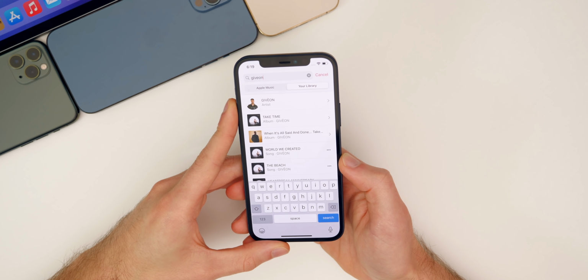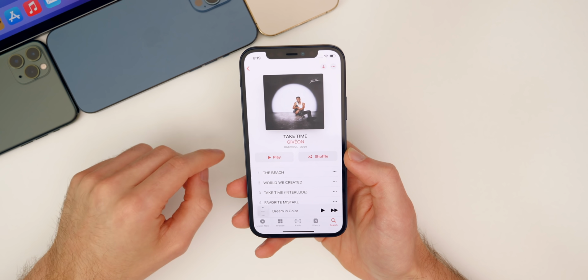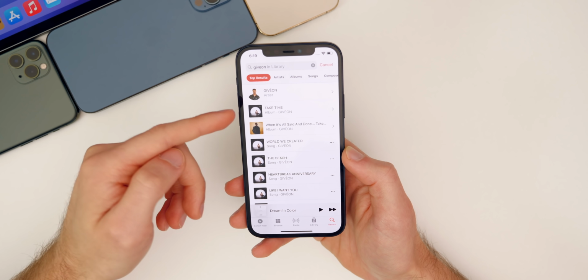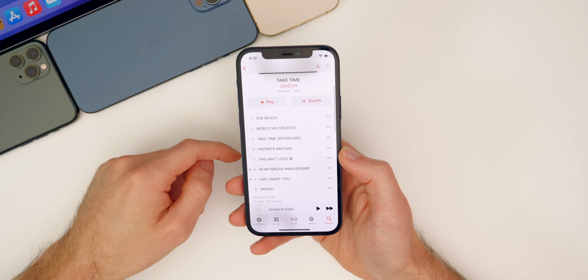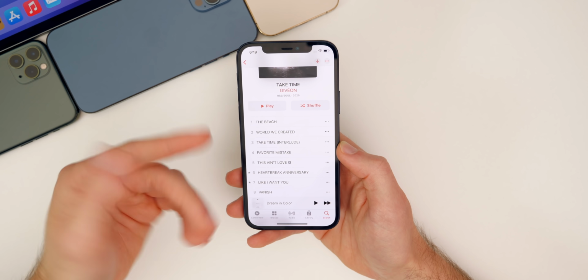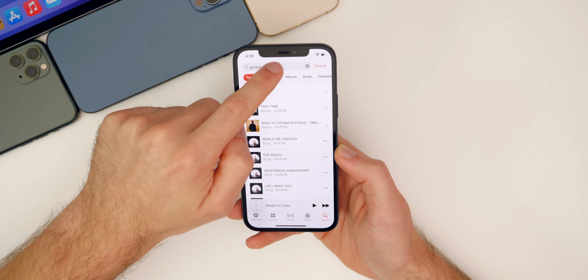And then also inside of the music application, when you go to search for an album or a playlist, sometimes it would take a long time for these songs to load right here. When you would search for it, then tap on the album or the playlist, it would take a while for everything to load in here. And it seems like that has been addressed here in 14.6 as well. It pretty much loads instantly now, whether you're searching through the library or through Apple Music.